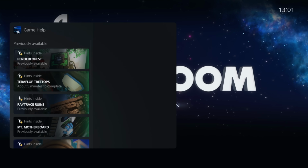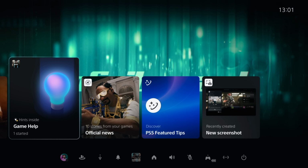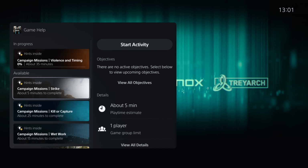So you can now go back and check on the ones you've already completed or what new ones you should expect in the future. They've also moved the details to the right side of the card, which makes it slightly easier to follow when you've selected a card.